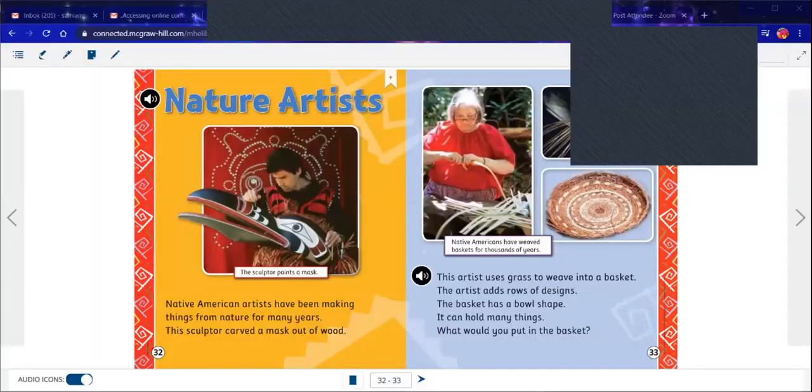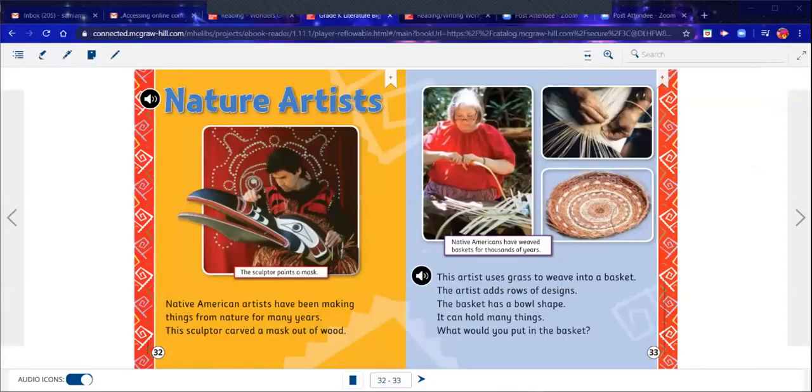Let's listen to another story that is talking about our natural resources and how we can use them. Nature artists.